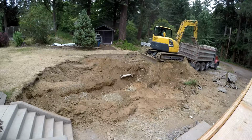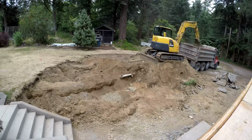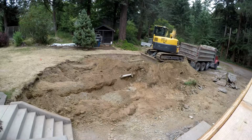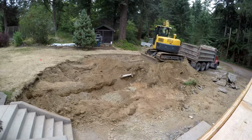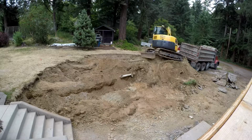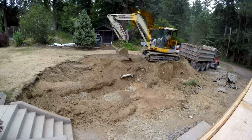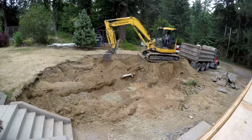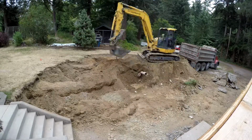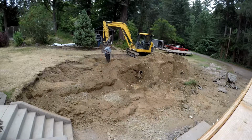Okay, continuing filling the dump truck now. I think that's about 10 scoops, 11, 12, 13, 14, 15, 16. Okay, so that was about 16 full buckets of dirt scooped into that truck.